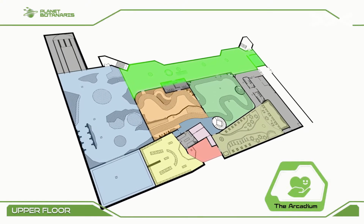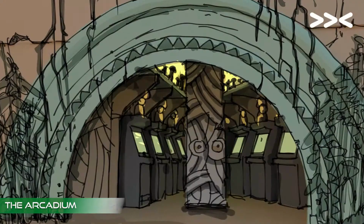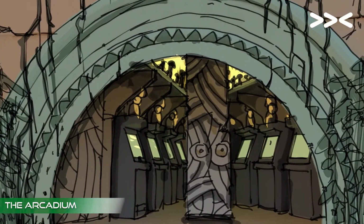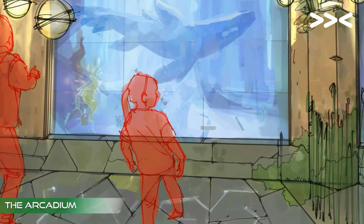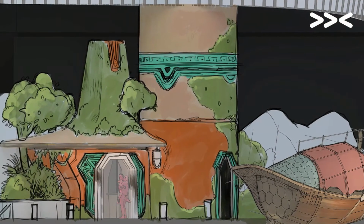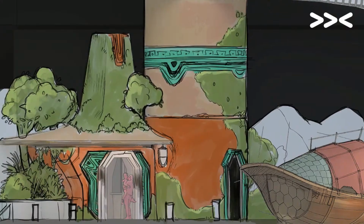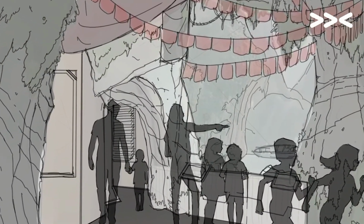Once you've met the creatures, head to the Arcadium, a lively zone filled with interactive games, arcade machines, and sports challenges. Here, you can team up with your creature companions and other explorers to complete exciting missions and unlock new abilities. Craving even more adventure? Get ready to take your flight and journey beyond the terrarium into the heart of Planet Botaneries.